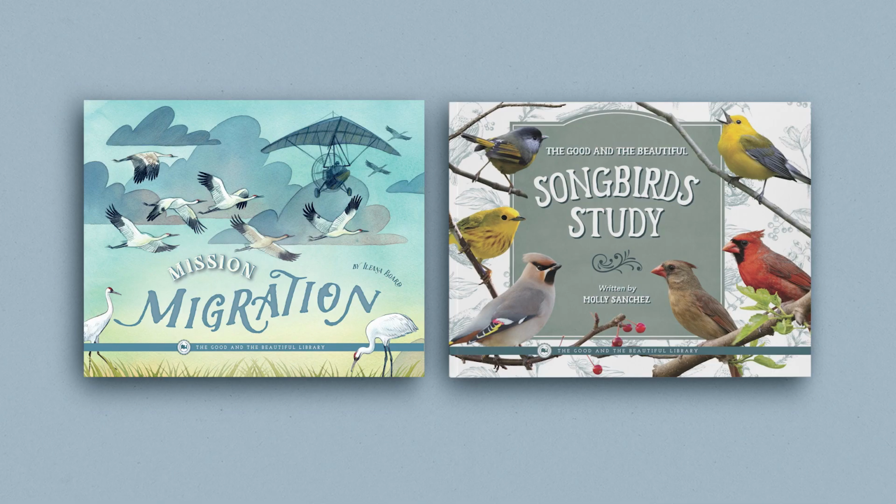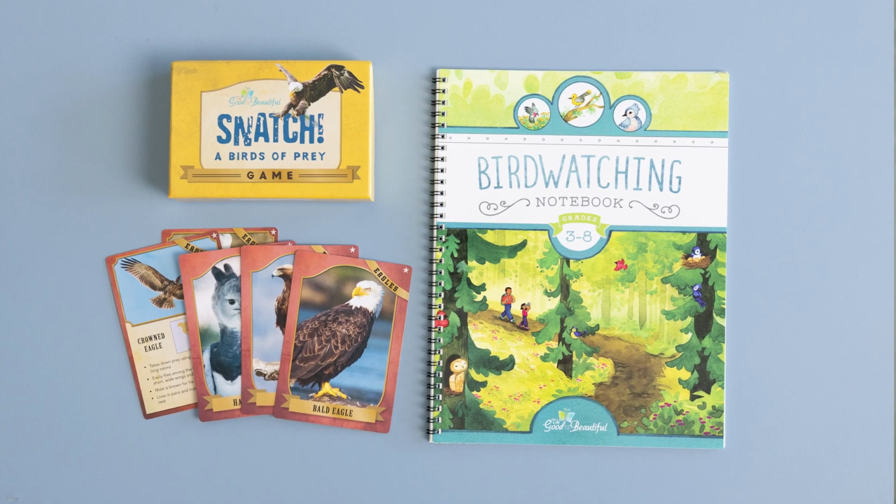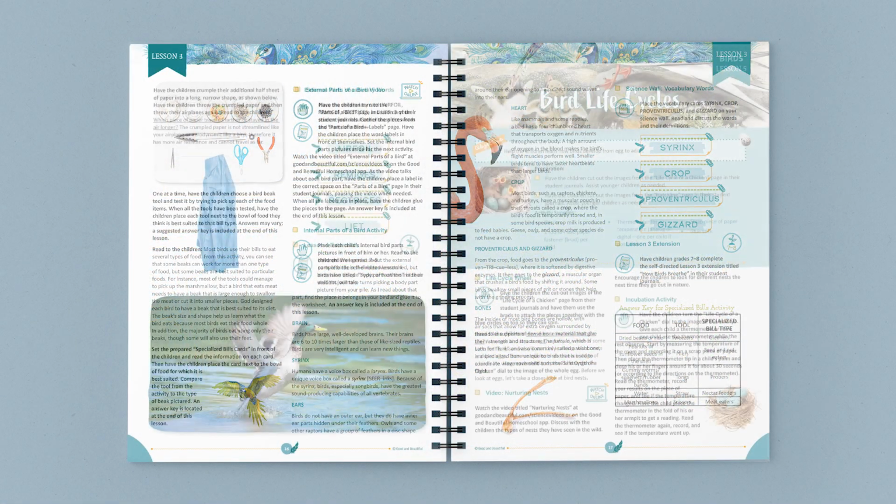The Bird Science Unit also has an optional book pack. Reading these books with your students is a wonderful way to expand learning. The books in this pack include Mission Migration and The Good and the Beautiful Songbird Study. For additional learning and fun, check out these other items: Snatch, a Birds of Prey game, and our Bird Watching Notebook. Here are some more pages from the course book and student journals.